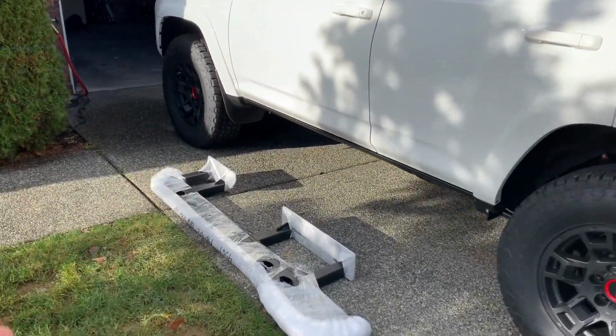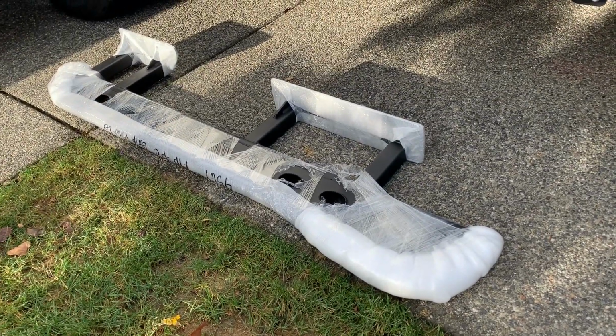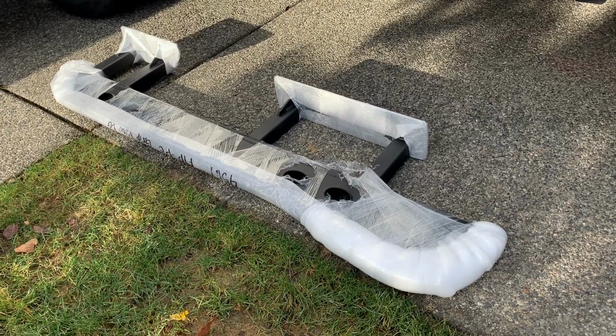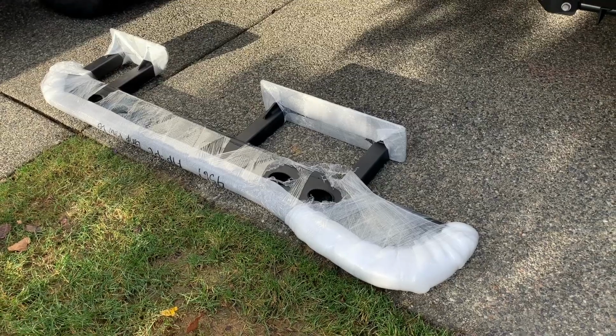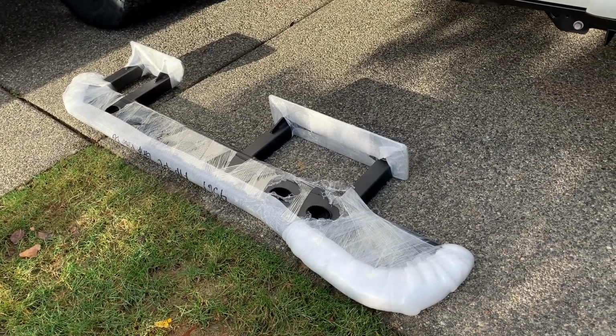The angled ones are cool too. People actually prefer them when it comes to being effective off-road, because it gives you a little bit more clearance. So for functionality purposes, the angled ones are perhaps better, but these ones serve as better side steps, if you will, while still being functional for rock sliders.